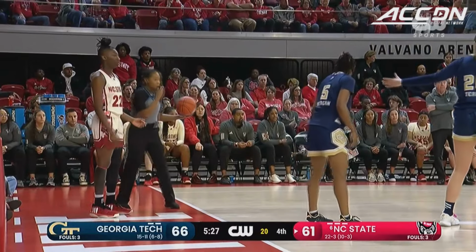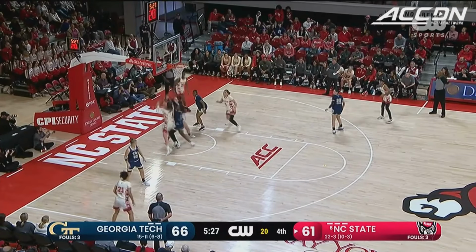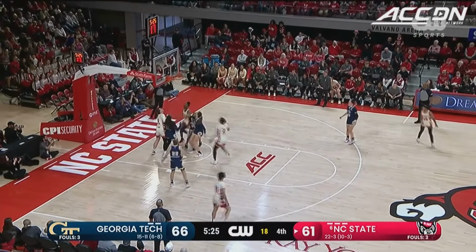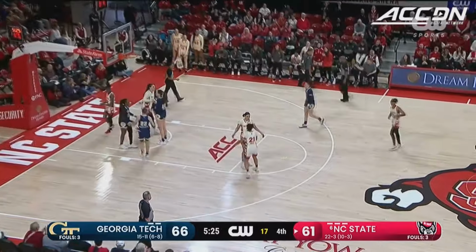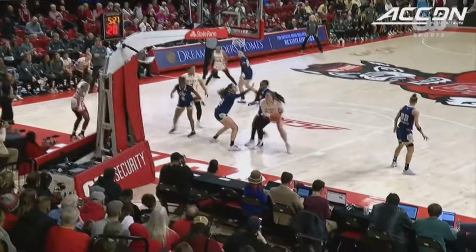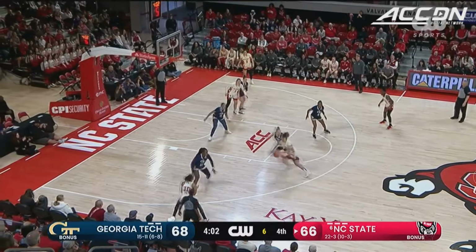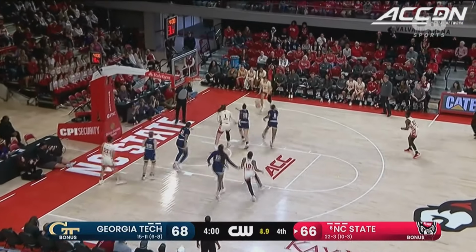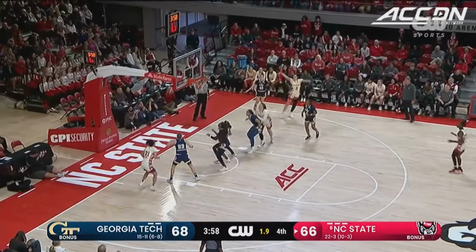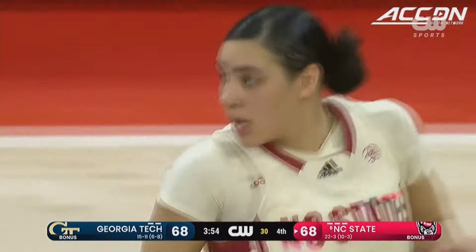I think Nell Fortner's going to give her about a minute rest and then get her back in this game to see if they can finish strong. Baldwin denied. Collins with a second chance and one. But now would be a great time for her to start to show her dominance inside off the offensive rebound. They forgot to box her out. Hayes. Collins tries it from the baseline. Got it. Big shot from Mimi Collins.